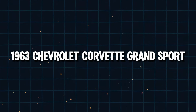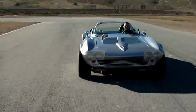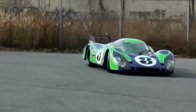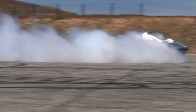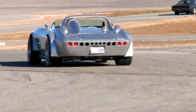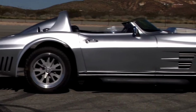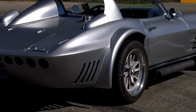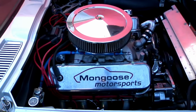Number 3. 1963 Chevrolet Corvette Grand Sport. Next, at number 3, we have the legendary 1963 Chevrolet Corvette Grand Sport. This car wasn't just built to be fast, it was built to be a race car, pure and simple. The Corvette Grand Sport was the brainchild of Zora Arkus-Duntov, who's often called the father of the Corvette. Zora dreamed of building a Corvette that could compete on the world stage against European race cars, and the Grand Sport was his answer. Only 5 Grand Sports were ever produced, making it one of the rarest Corvettes ever.